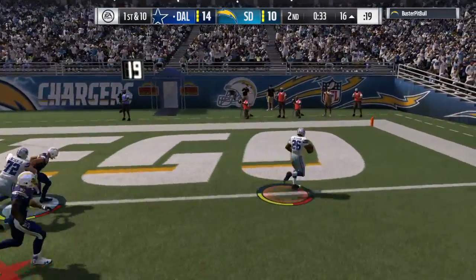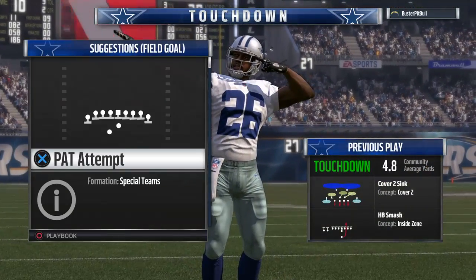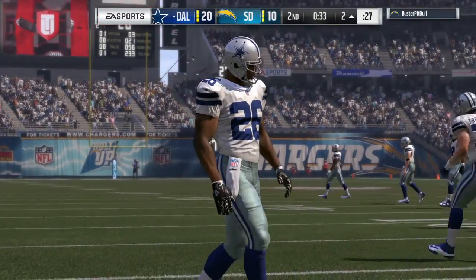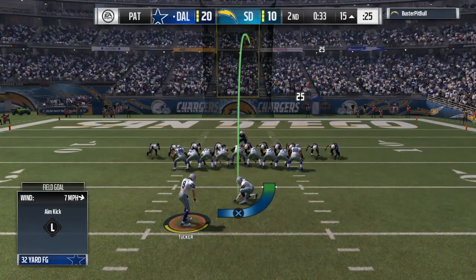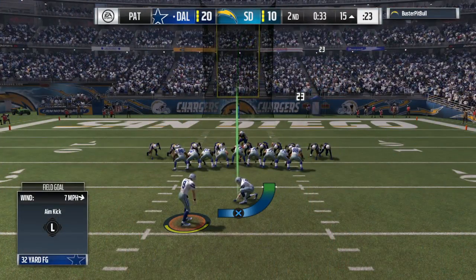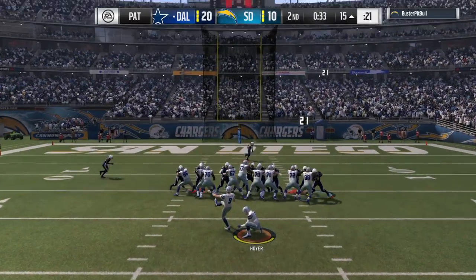Cuts back right, and he'll take it into the end zone for a Cowboy touchdown. Tevin Coleman, a 16-yard touchdown run. And the Cowboys will extend their lead. And that'll give them a 2-score lead here, but I'm looking ahead.